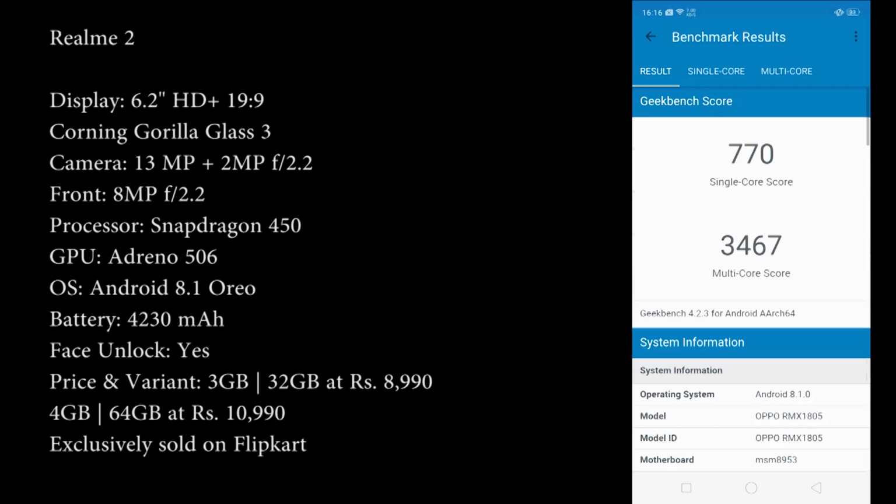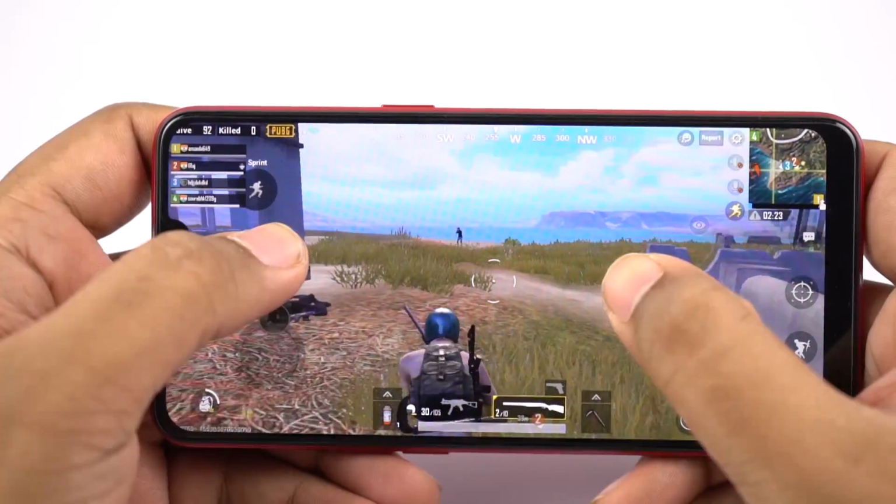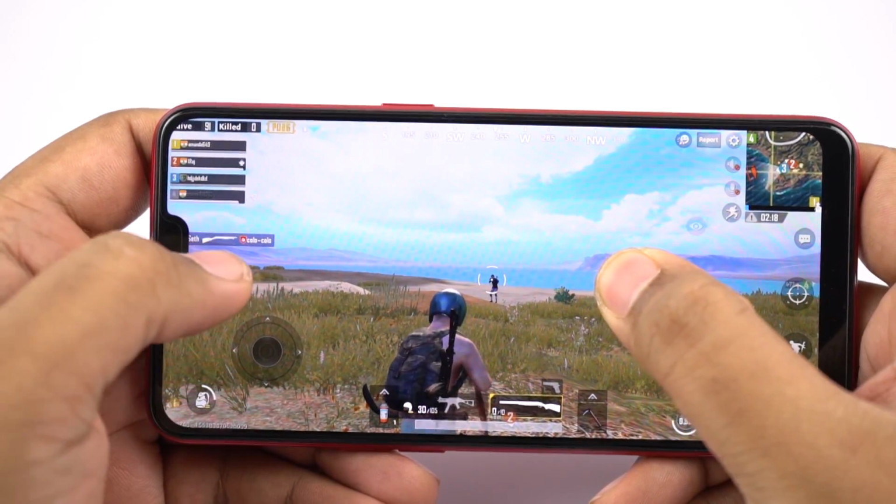These are the Antutu and benchmark scores. Now because of the HD screen and Adreno 506 GPU, gaming performance of this phone is better than other phones in the same price segment.